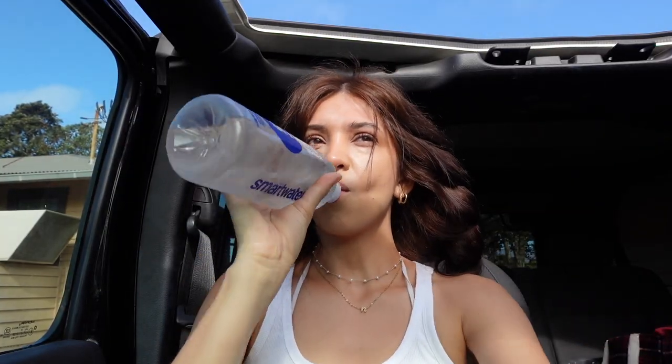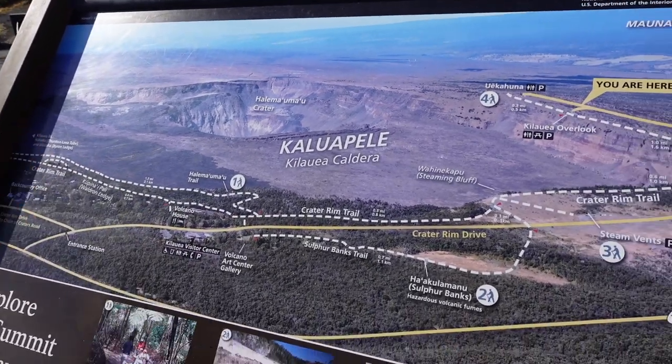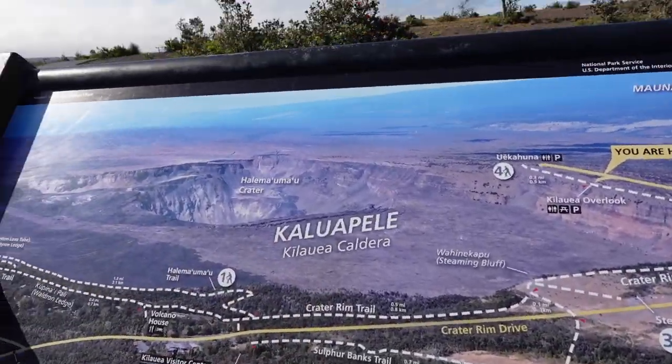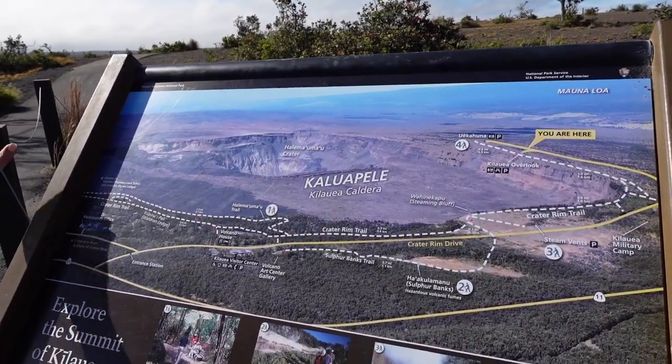Last night was certainly an experience. Noche Nicaragua. Don't even talk to me about this. I don't even want to talk about this trail right now. I'm traumatized. Girl, we went past this trail. Like we were starting the lava tube trail. We were on the map.